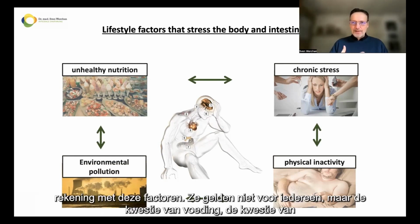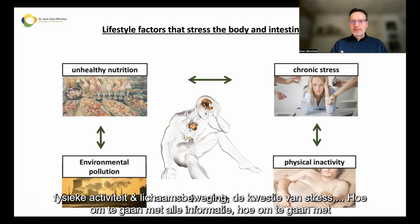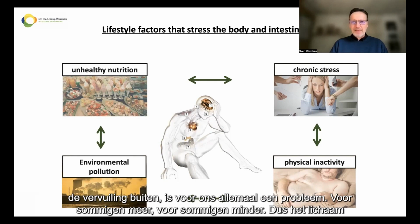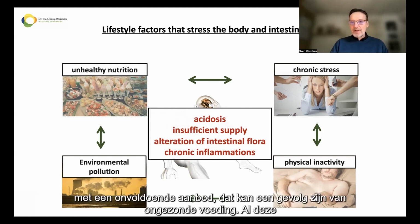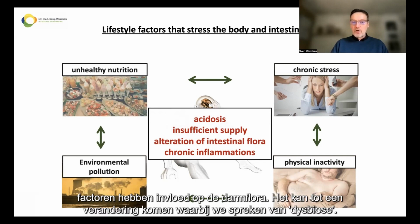Please consider these factors. They are not valid for everybody, but the issue of nutrition, the issue of physical activity, exercise, the issue of stress, how to deal with all the information, how to deal with the pollution outside, is for all of us an issue. For some people more, some people less. So the body responds and reacts to these kinds of factors. For instance, and just to mention a few, with acidosis, with an insufficient supply, that can be a consequence of unhealthy nutrition. All these factors influence the intestinal flora. It can come to an alteration, what we call dysbiosis.